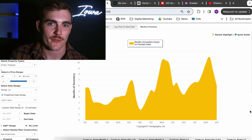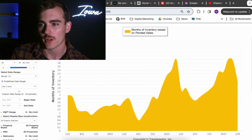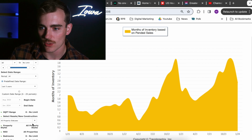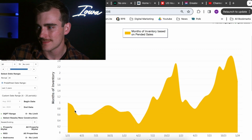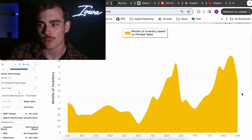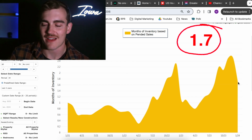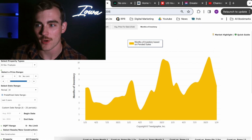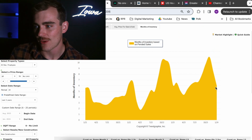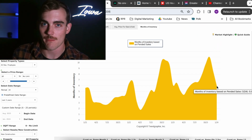One really interesting part of our market right now is new construction. So I just looked at months of inventory for our whole housing market. I'm going to switch this over now to just looking at resale homes and get rid of new construction on this graph. So here, when we just look at resale homes, we have months of inventory even lower. This is at 1.7, from 2.9 down to 1.7. If we look at new construction, which makes up over half of our market, months of inventory right now is at 6, which is a perfectly balanced sellers and buyers market.